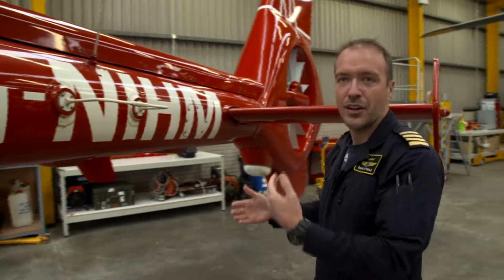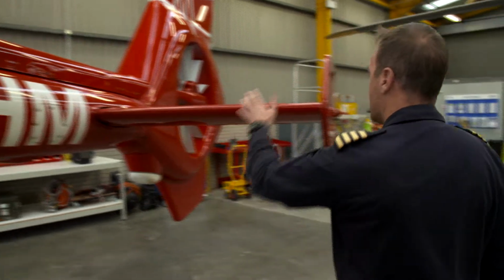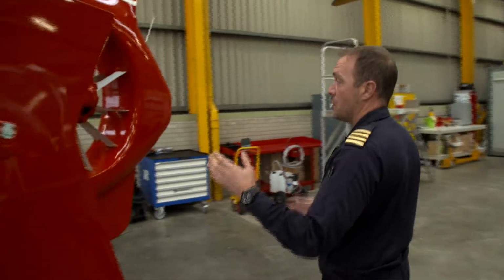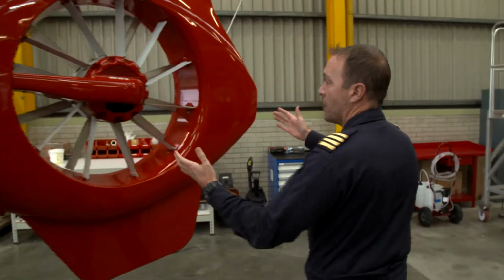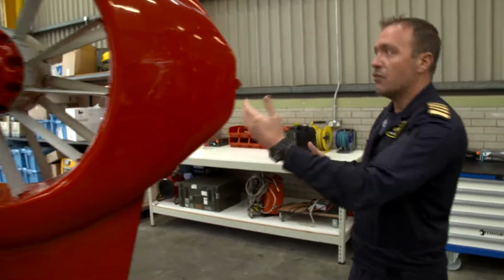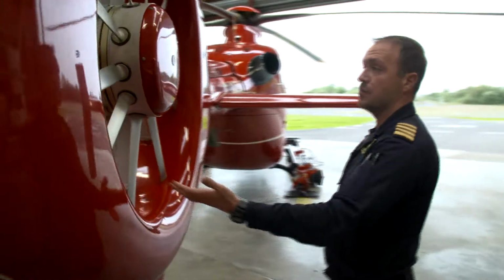Again, this is just a very cursory overview. We would do this more in depth ourselves. Inspecting all of the surfaces, our navigational lights, and then down to another really important piece of flying controls. You've got the tail rotor. So if I bring you around this side, you'll see the tail rotor blades themselves.